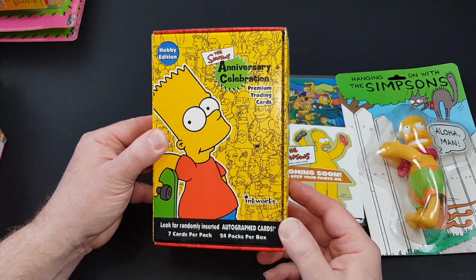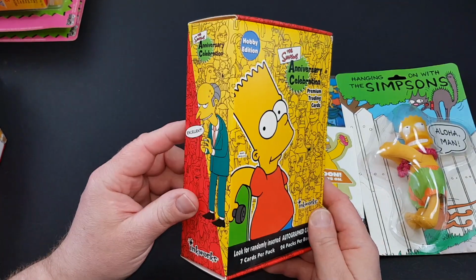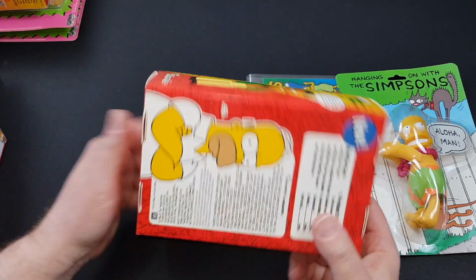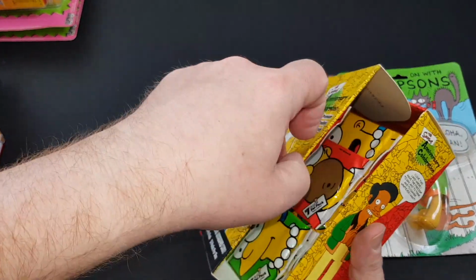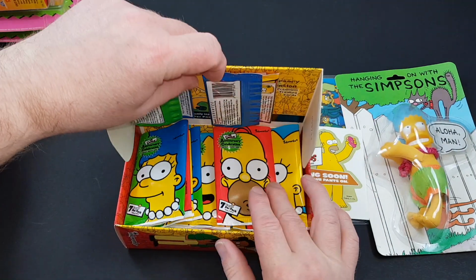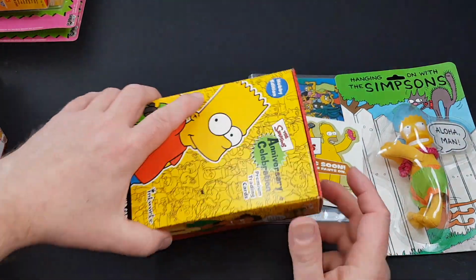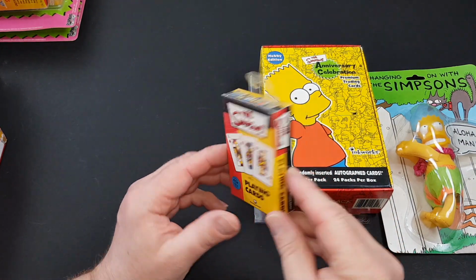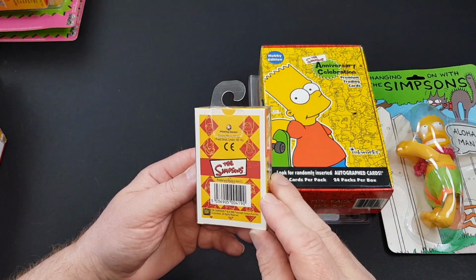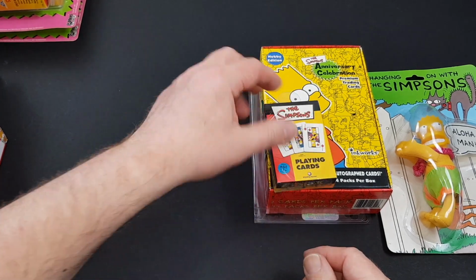This is Simpsons anniversary trading cards. This is Inkworks. This is just the empty box from the year 2000. So yeah, that's got empty packets in there. What we got here? Simpsons playing cards. They are 2003.